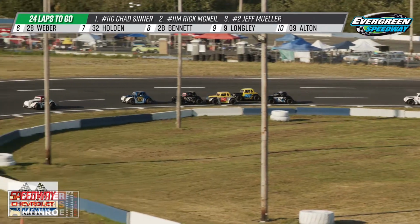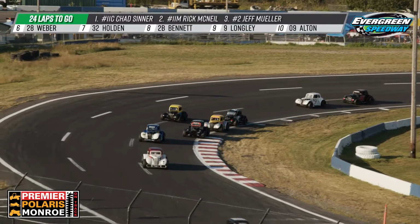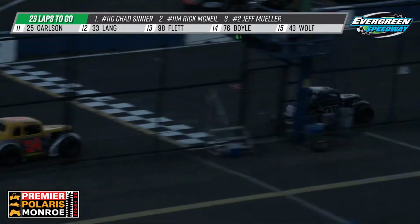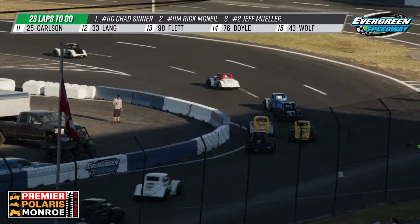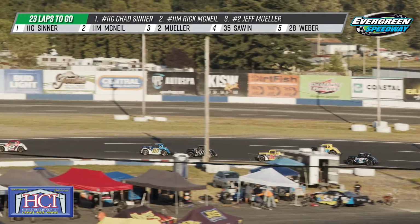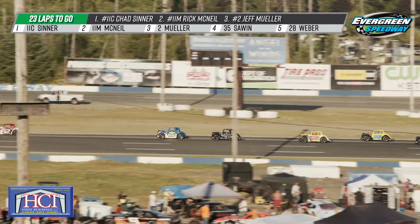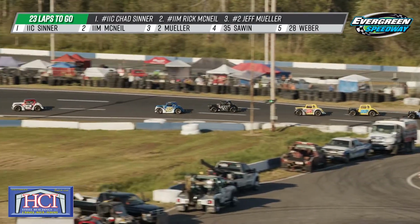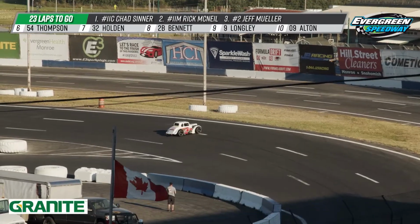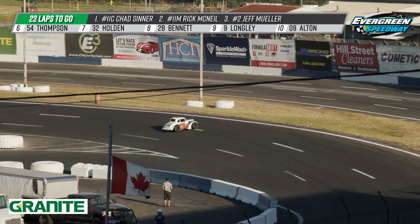Yeah, and don't look now, but the 32 of Mike Holden, who we saw here in a super late model for many years, is filling in for Ernie Estrin, fresh off shoulder surgery, in that 32 yellow machine. He's moving forward fast. We know Mike Holden can drive, so he looks like he's adapting to this Legend car fairly quickly as he works to the outside of Tanner Bennett and now locks his eyes on the 54 of Trace Thompson, trying to get into turn number 3 and 4 right now.